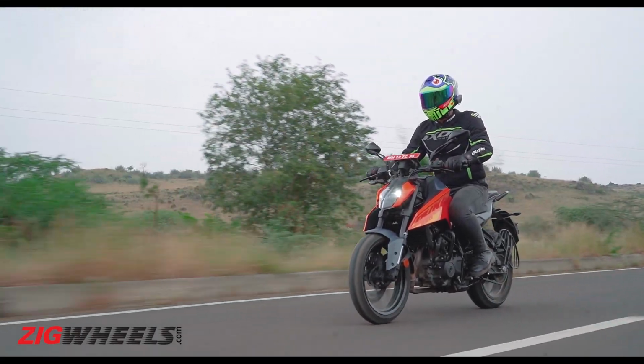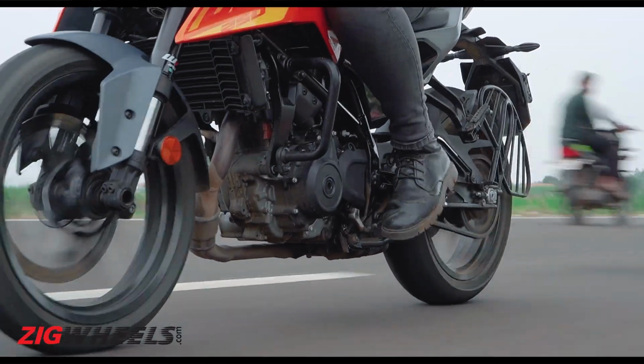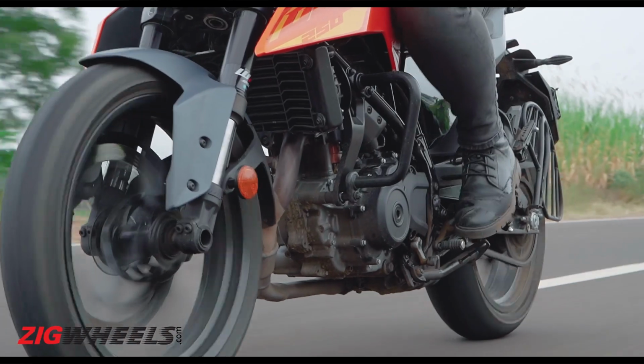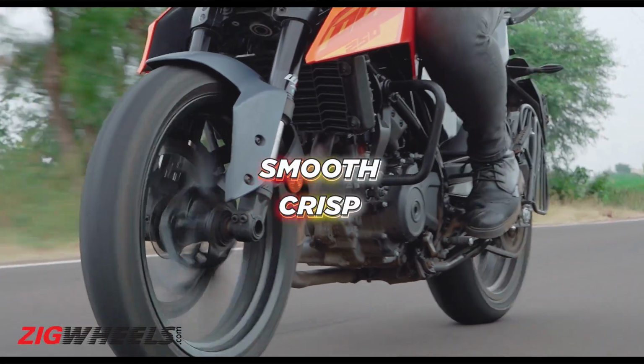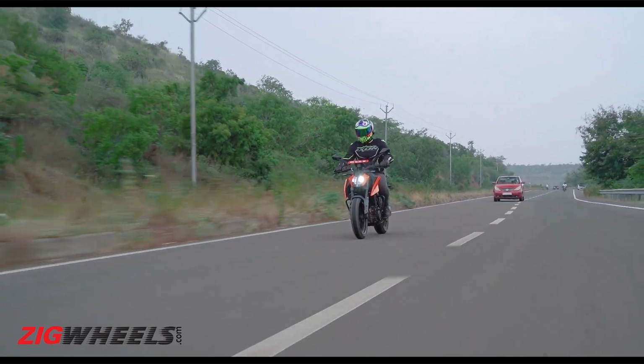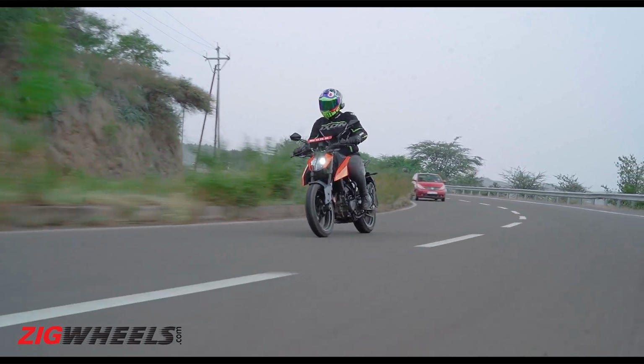The 250 Duke is the only 250cc bike in India that gets a Quickshifter, and it works so efficiently. The gearbox in general too is a breeze to use, offering smooth and crisp shifts every time. There is one thing though, the clutchless shifts are extremely smooth after the 3000 RPM mark. Before that, it can get a little notchy.